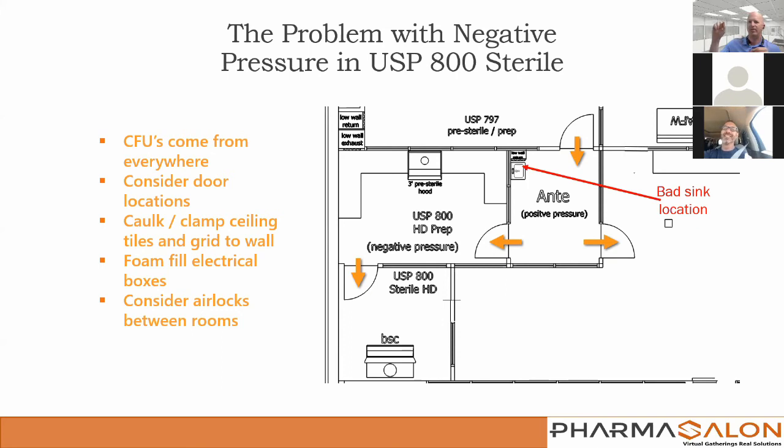I appreciate that. CFUs, bacteria counts come from everywhere. And when we have a negative pressure environment, think about this. I've got a cold box at 65 degrees at 40 to 45% relative humidity. I've got natural laws of vapor transmission, and that box is under negative pressure. It's a virtual sponge for whatever's happening outside of that, right? So that means that it wants to pull stuff in. So I got to tell you to be very careful about how you place these rooms.